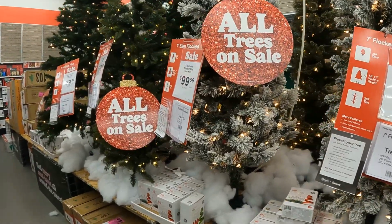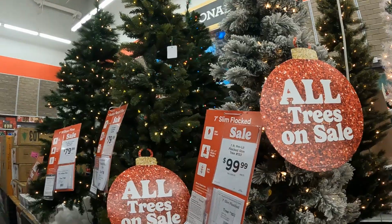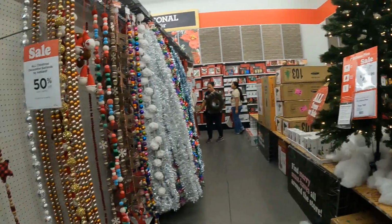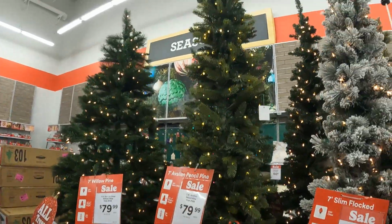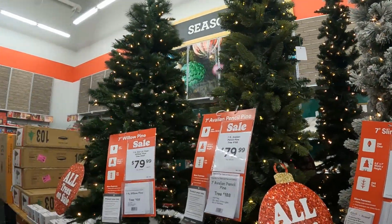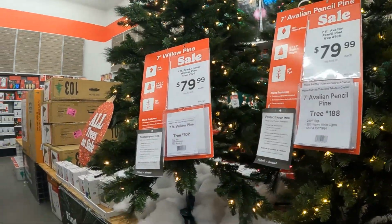$99 for this little one. A 7 foot. Oh, that looks so small. I always had a small Christmas tree. They get old, you know? Really fast.